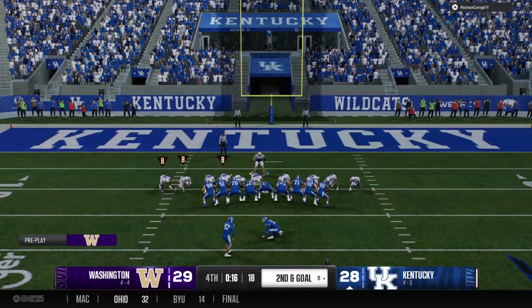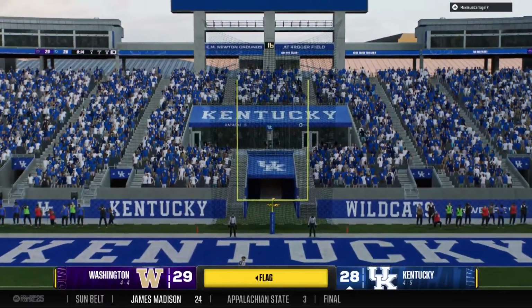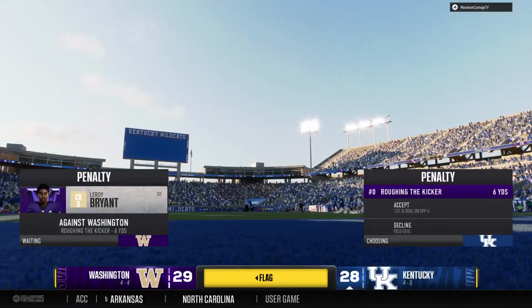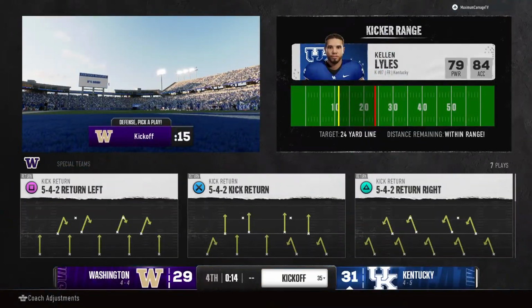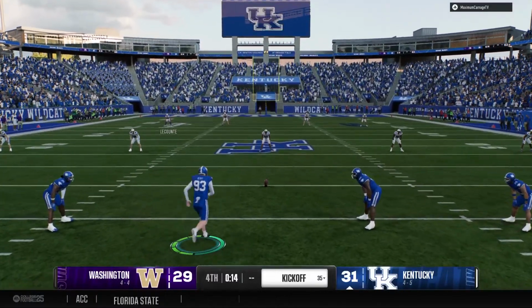This kicker is going to need nerves of steel on this one. Field goal is good. But now there's a penalty marker on the field. Let's see what that's about. This offense plenty happy enough with the result of that play, so they just let the official put that flag back in his pocket and decline the penalty.